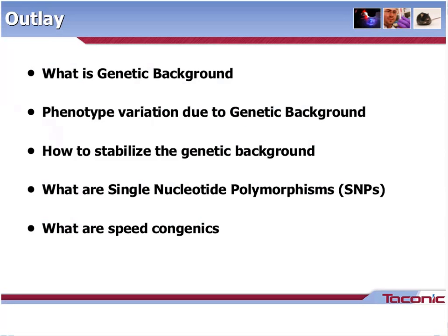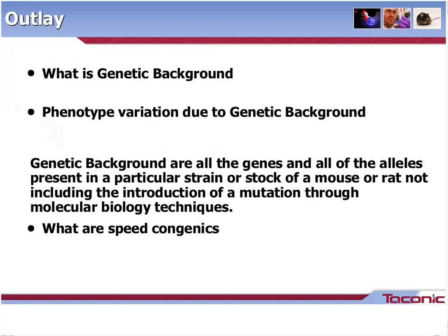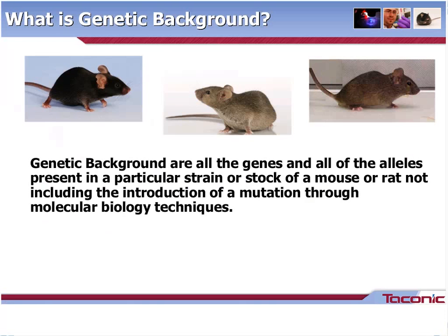Okay, so during this talk, I'm going to address the following things. This is how I am going to go through the presentation. We're going to try to understand what is genetic background. I'm going to give an example of how the phenotype varies depending on the genetic background. How can we stabilize the genetic background when we have mixed backgrounds, for example? What are single nucleotide polymorphisms, and what are speed congenics? And please do interrupt me if you have questions so that we can address something if you are just stuck with any particular pressing issue.